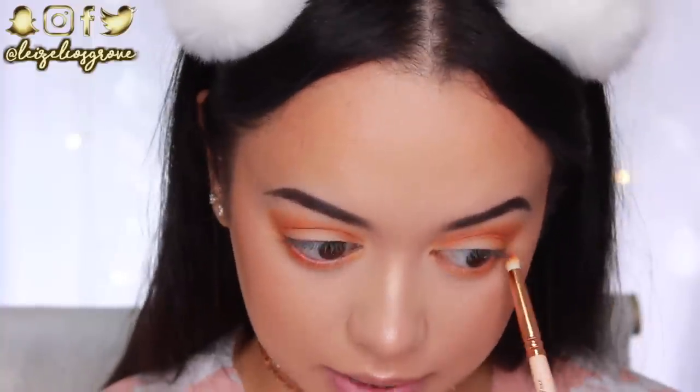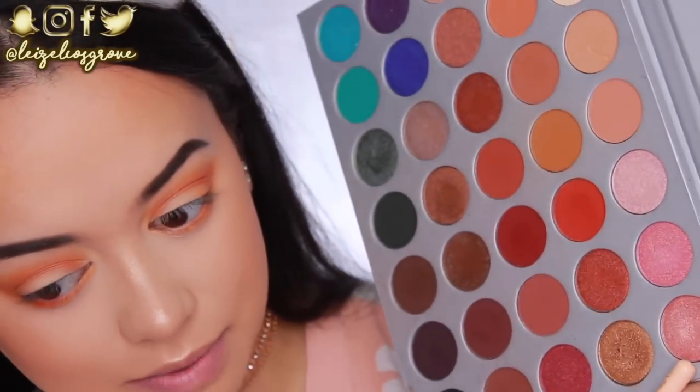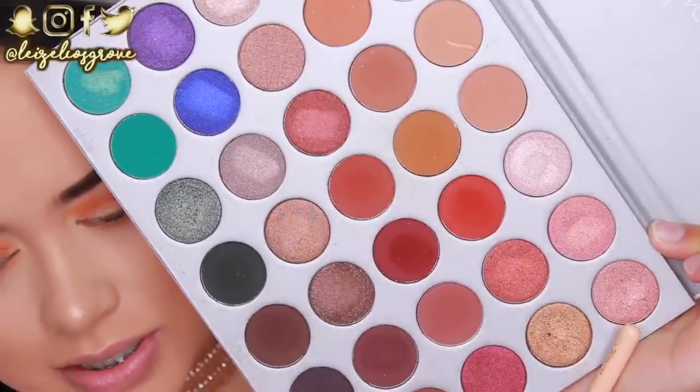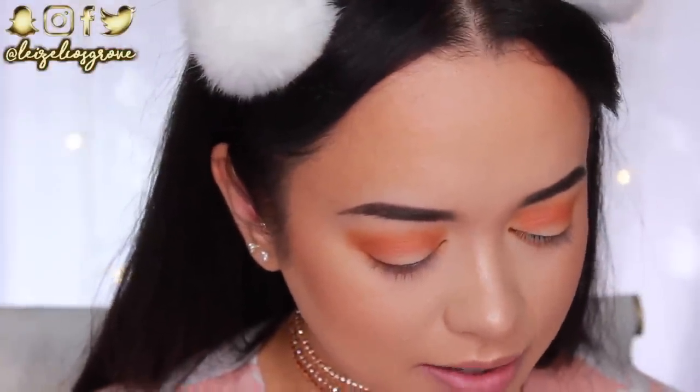Whenever I do my eye looks, I really like to kind of mimic what's going on the lid on the bottom lash line, just so the look is all cohesive. I think I want to take this shade right up the top here called Little Lady. It's kind of like a rose, where is it? There she is. It's a rose gold shimmery type of shade, and I'm just going to go ahead and pack that onto the lid.